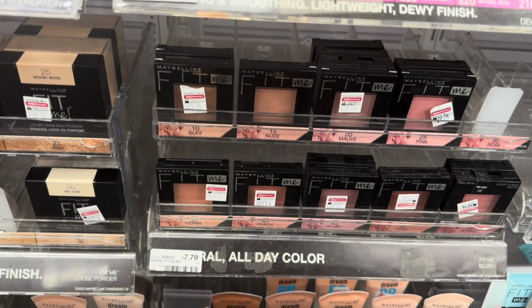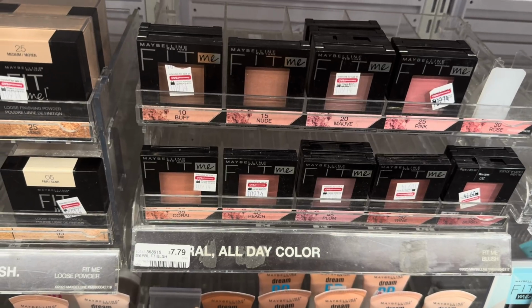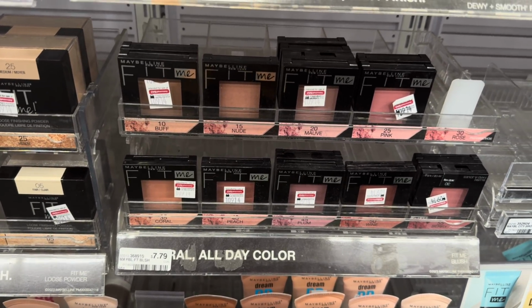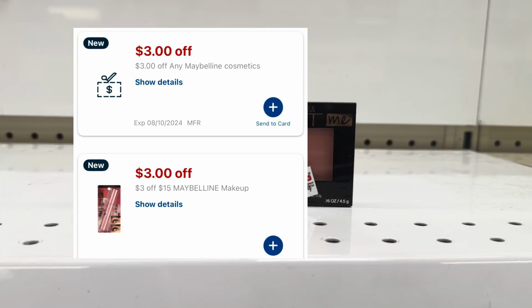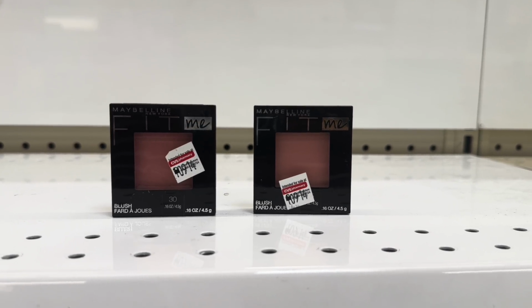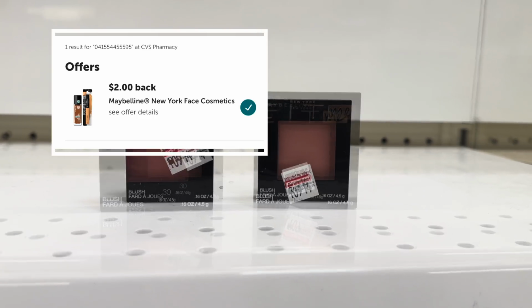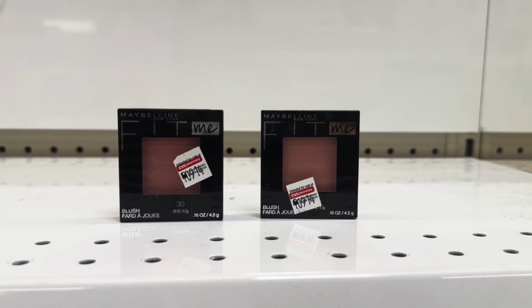The next deal is spend 15 get $5 back on any Maybelline cosmetics, limit of 1 per week, and I have 2 options in case you need this deal. The first option I have is to pick up 2 of the Maybelline blush priced at $7.79 each. These two will total $15.58. Use the $3 mystery offer we received today and also the $3 off $15 Maybelline CRT. These 2 CRTs will drop you down to $9.58 and you get $5 back. Submit your receipt to Ibotta for $2 back, limit of 1 for Maybelline face product. That will end up making these two just $2.58 or $1.29 each.